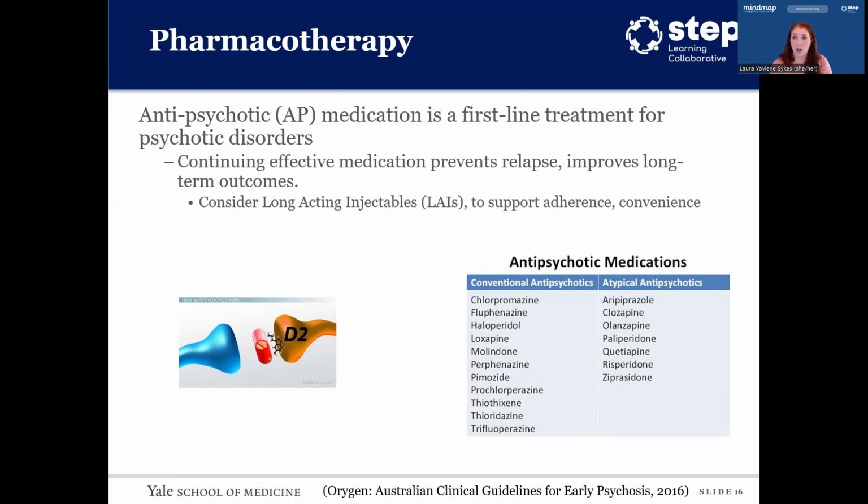And our next month's talk will be led by our medical director at STEP, Dr. Sarah Riley, and our clinical director, Shannon Imatovsky, and they'll go more into detail about fostering health and wellness. And then later on, Dr. Srihari will do a whole training series about prescribing and pharmacotherapy in early psychosis.